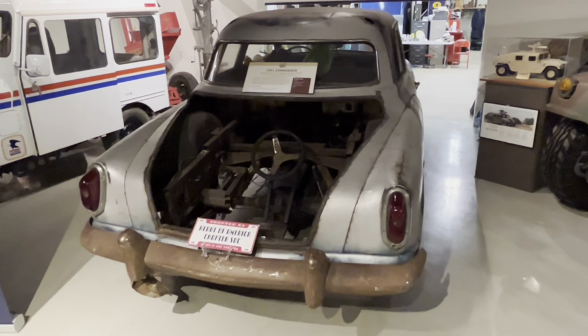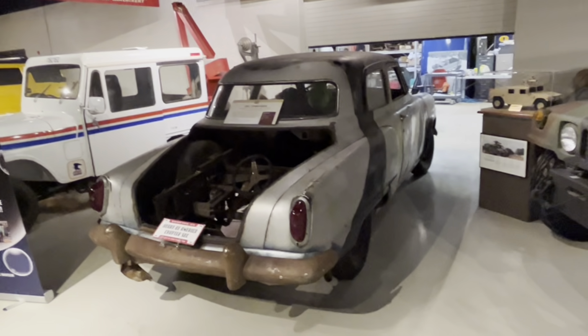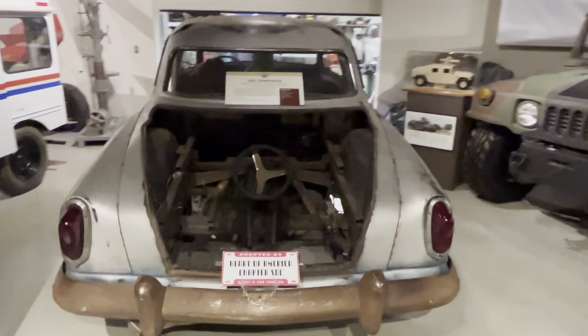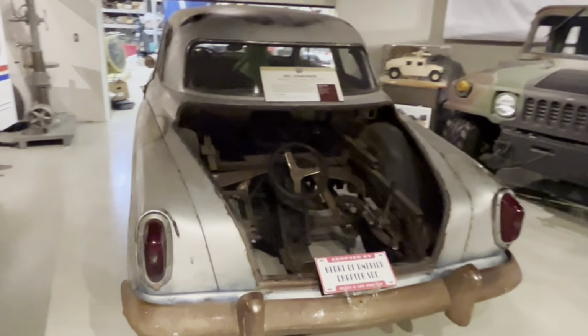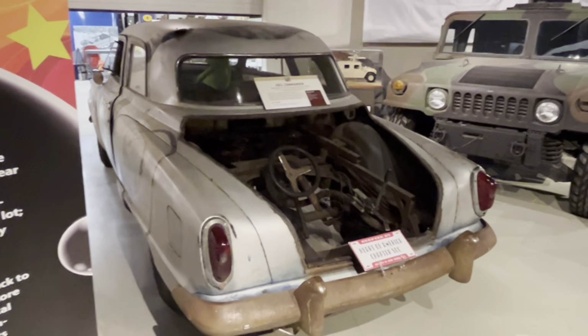Hey, here's the '51 Studebaker from the Muppet movie. This was driven by Fozzie Bear in the movie, but you can see here that the actual driver would sit down in the trunk where you couldn't see him. They're soliciting funds right now to try and restore this back to its original glory.